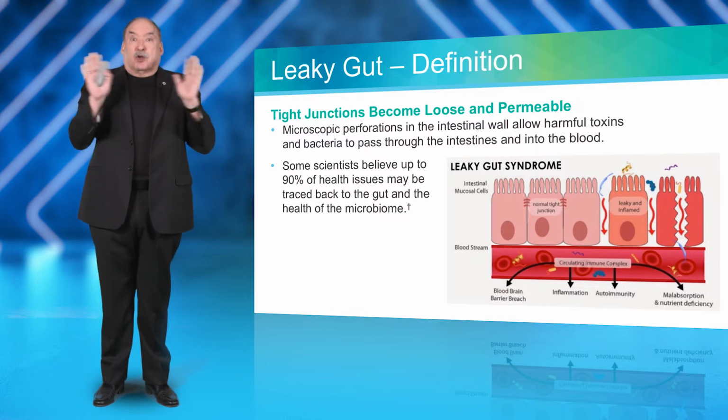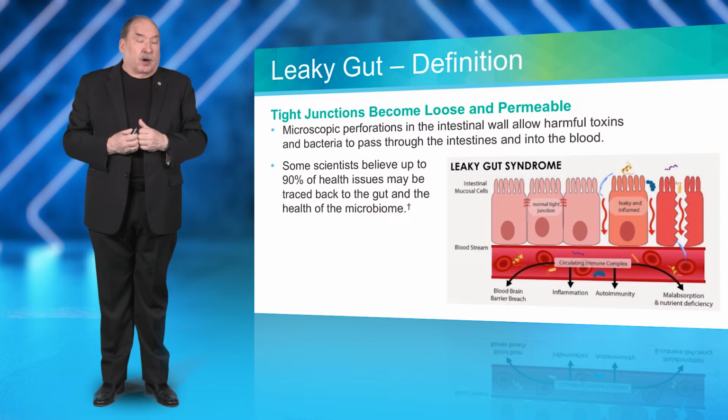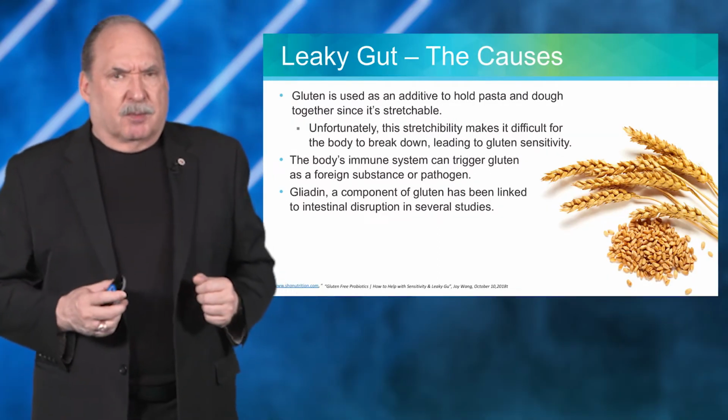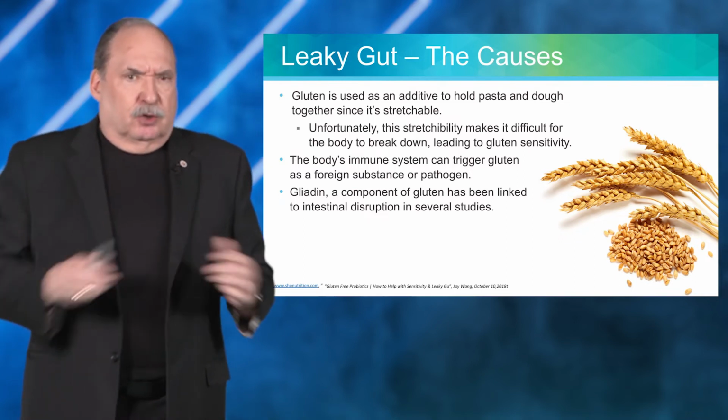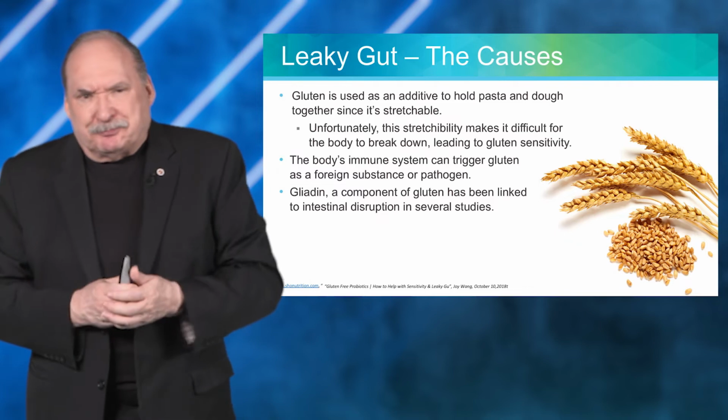More important than they ever knew before. And the public, of course, is going to keep getting more aware. Now, there's something called gluten, and many of you have heard talk about gluten sensitivity, and there's gluten-free menus and gluten-free restaurants, and what the heck is gluten?